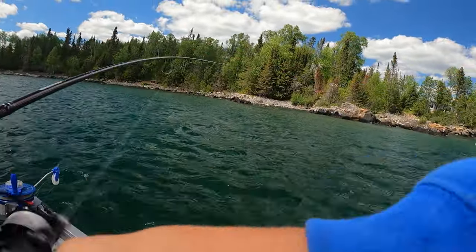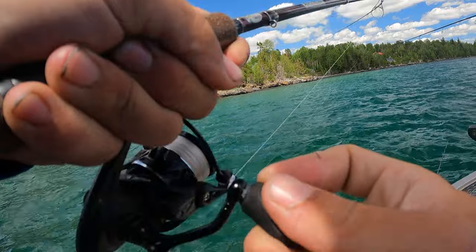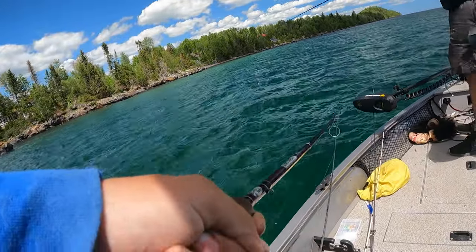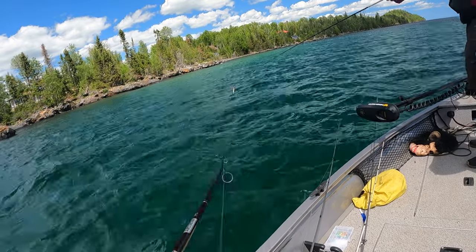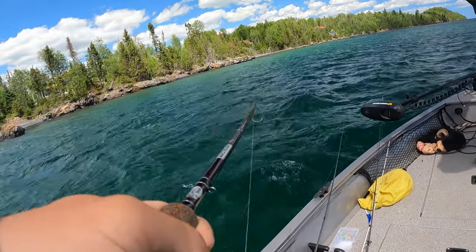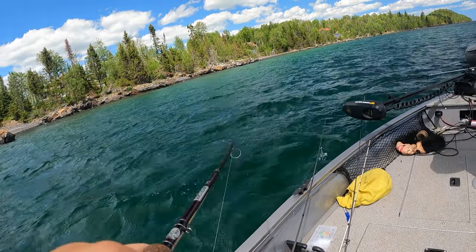What's this doing? It's a fish. Oh, wait, that's not a trout. Keep it down. What is that? I don't know. Oh, I lost it. What was that? No, he's running at me. That's a pike or something. No, not a trout. Oh, you have it? Yeah, I still have it.